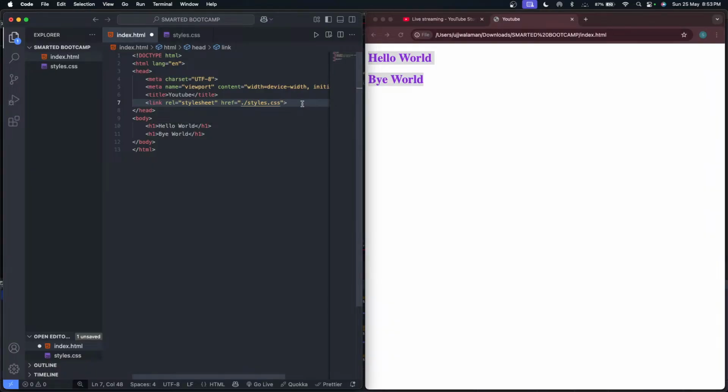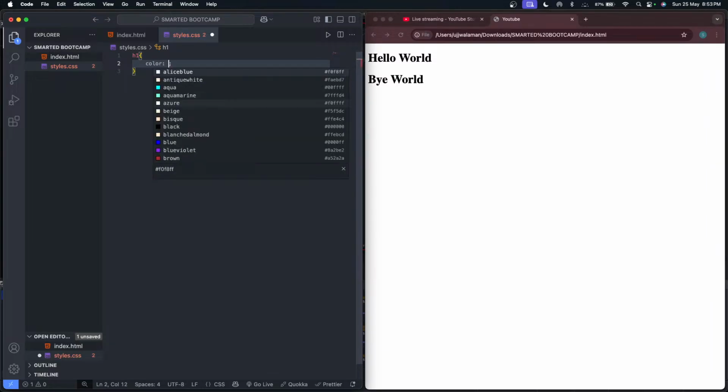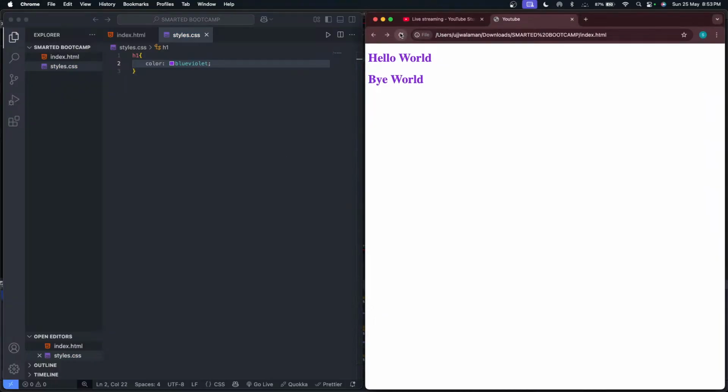Okay, this is done. We hit save, we hit refresh, and this is already linked. Now we can use the same selector here to apply CSS styles to our HTML document. So we can use the h1. Simply we can use the selector, opening curly braces, closing curly braces, and then we can write the CSS code inside this. So we can write color again, and we can write blue violet. We hit save, we hit refresh, and both of the colors are changed automatically.